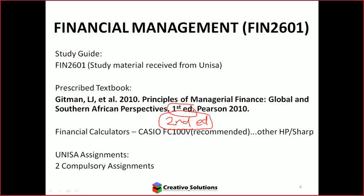Okay, you do need a financial calculator for this course. You can't do the calculations without one. I recommend the Casio FC100V, but there are other options. The HP is pretty good, and the Sharp's also quite good. If you can't get the Casio, then the Sharp is probably the next best option in terms of the ease of calculating certain amounts on the calculator.